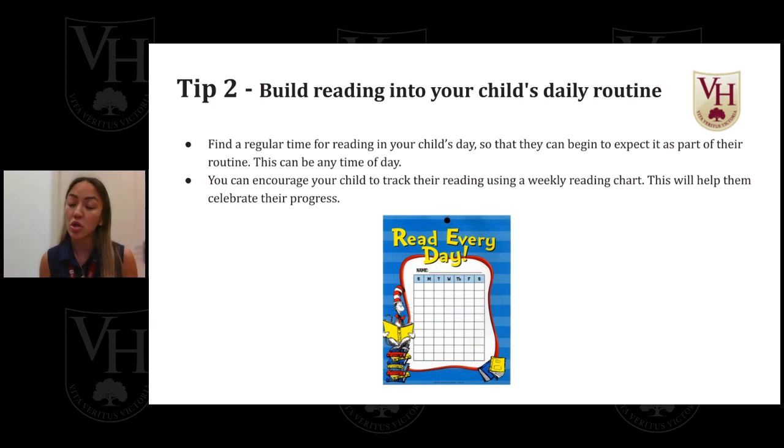You can encourage your child to track their reading by making a chart at home. They can collect stickers or they can put ticks, so they know that they're reading every day, and they will look forward to that, whether it's 5 minutes or 15 minutes, but just a tiny slot a day.